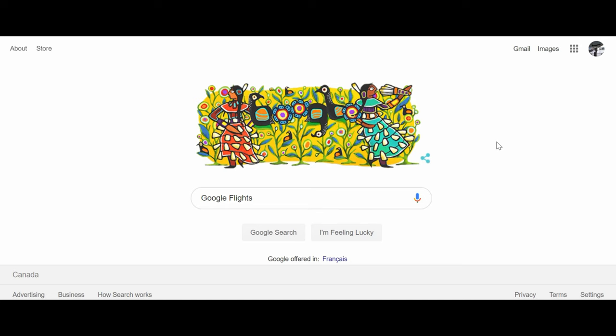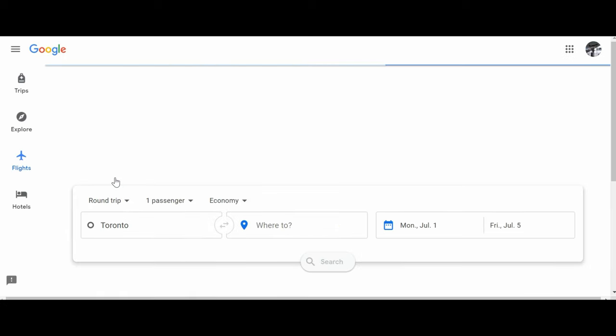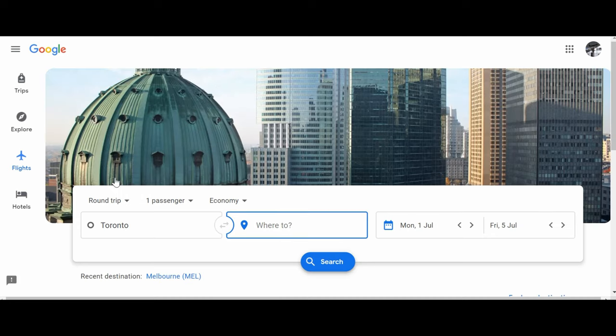Your first stop when searching for cheap flights should be Google Flights. You can easily go to Google Flights, just put in Google Flights and hit search, and this is going to be the first match. So this is going to be the home page for Google Flights.